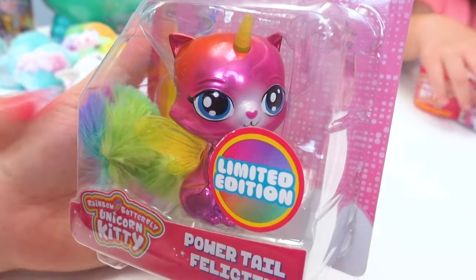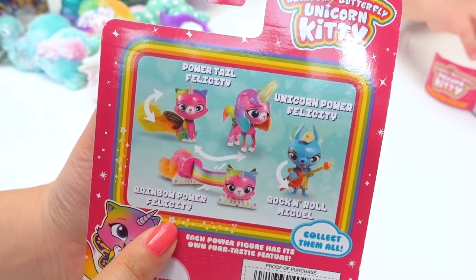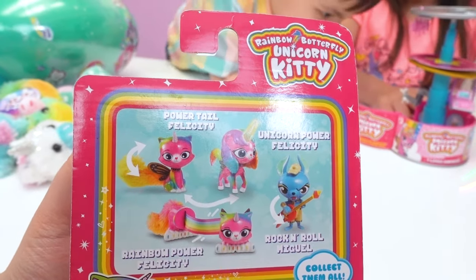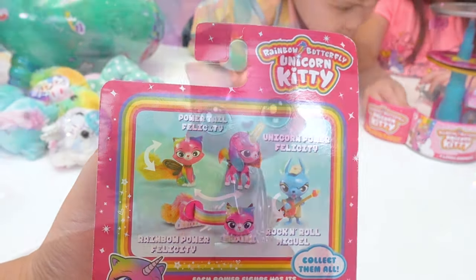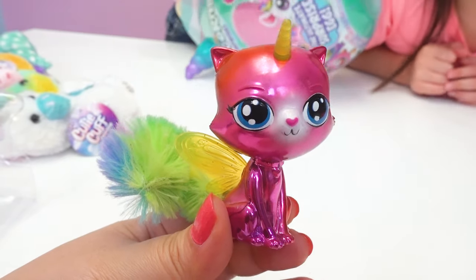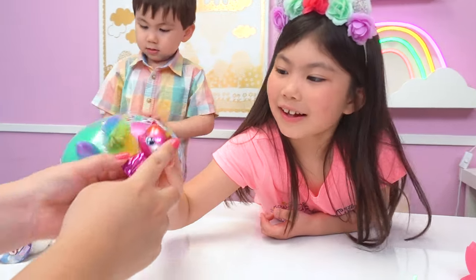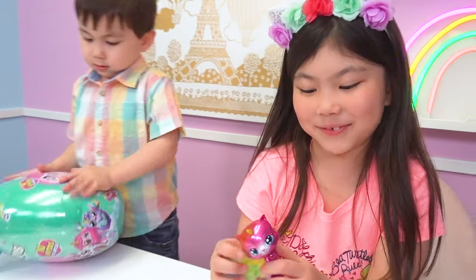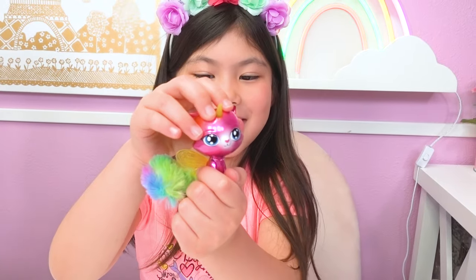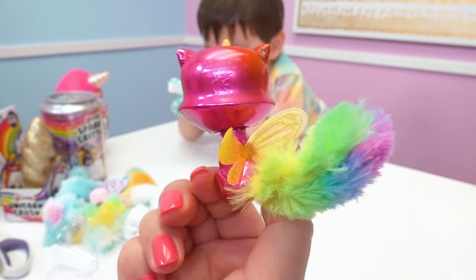Next, let's open up our limited edition Felicity doll. There's more to collect, including Rainbow Power, Power Tail, and Unicorn Power Felicity, plus Rock and Roll Miguel. Wow, this limited edition doll has a beautiful ombre metallic finish, and she has a fluffy rainbow tail, plus wings and horn. Do you love her? Yeah. Oh, I can't believe we got a limited edition!